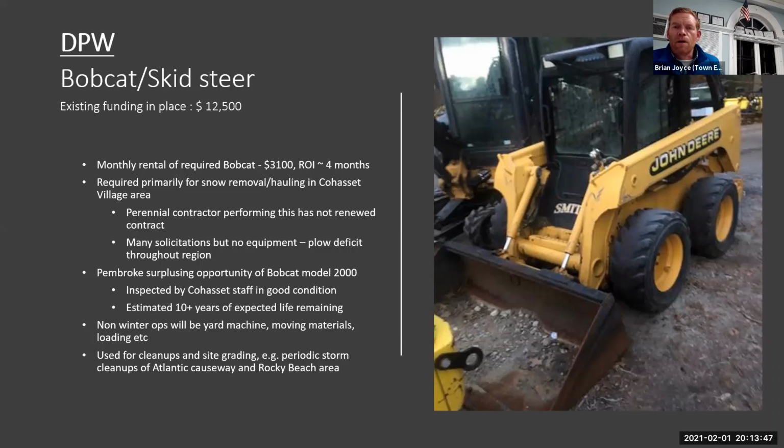This Bobcat is primarily used for snow removal in the village and in and around town in the tight quarters. We've had a contractor for many years, decades, doing the clearing, who didn't renew this year. And we've solicited many contractors for Bobcats and really for plows. We started the year off down 5 vehicles, so we're already short-staffed. We unfortunately lost a longtime plow driver this weekend. He died of COVID, unfortunately. So right now we're at the point where we need to rent the unit, and we were presented with this opportunity.